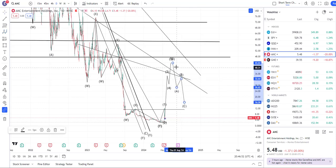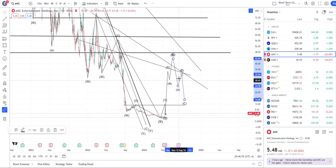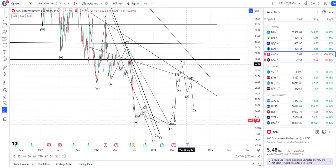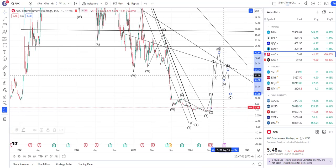Another deep pullback. Something like that. That's what I'm looking at. So that's what I'm hoping to see. We'll see if this plays out, and that's how I see it.